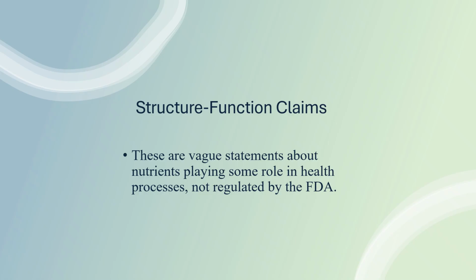Structure function claims. These are vague statements about nutrients playing some role in health processes, not regulated by the FDA. Health claims are precise and scientifically supported, while structure function claims are vague statements about nutrients' role in health processes. These claims are allowed by the FDA, but not specifically approved or regulated.